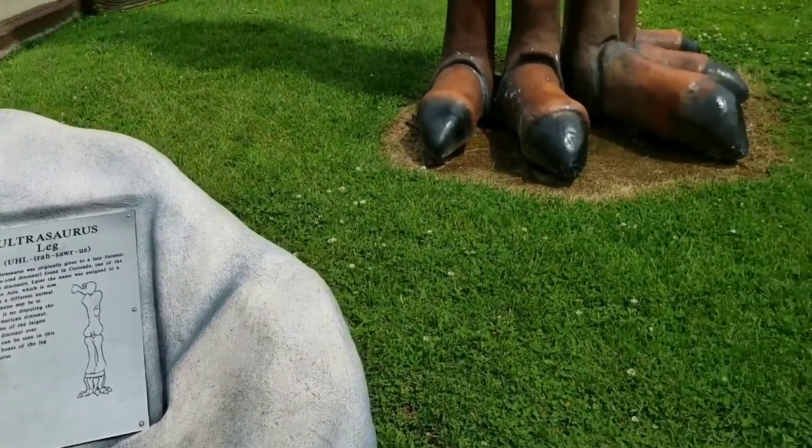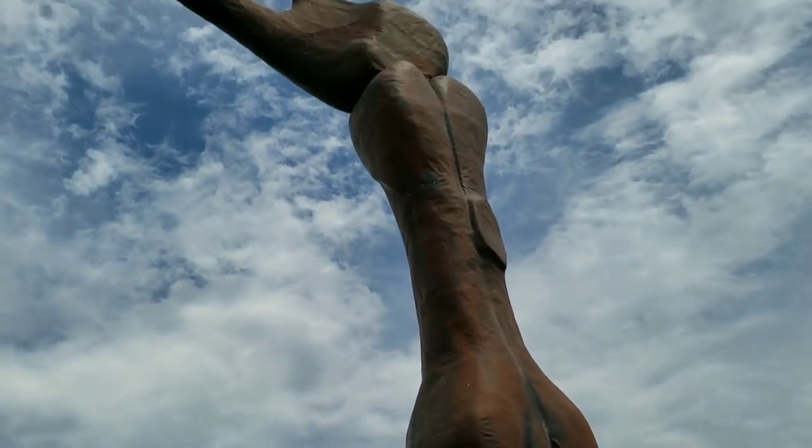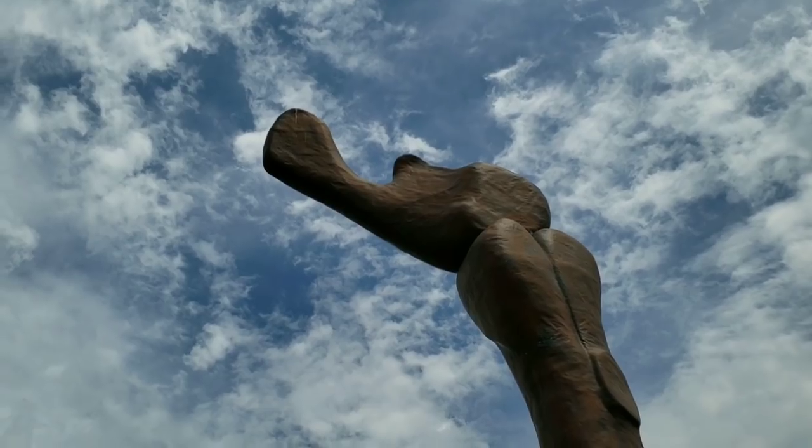The Ultrasaurus leg. That's pretty big. So we're here at Dinosaur World, and what's better than Dinosaur World? Well, let's go see some dinosaurs, right? Dinosaur World is just one of them roadside attractions. This one, though, is very well upkept, and they're constantly adding new elements to it. So it's not like that dingy roadside attraction. It's actually got a modern-day touch to it, right?